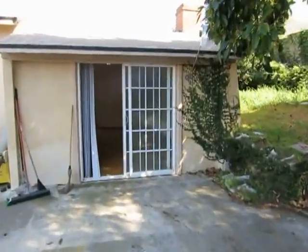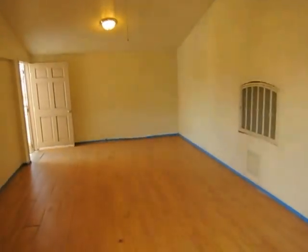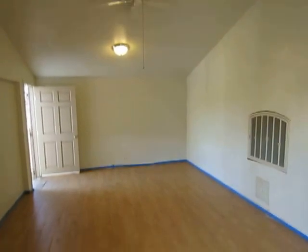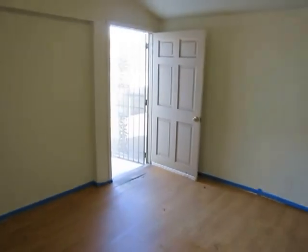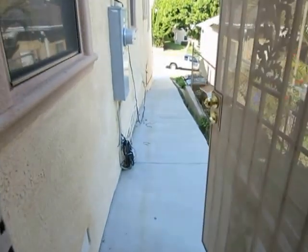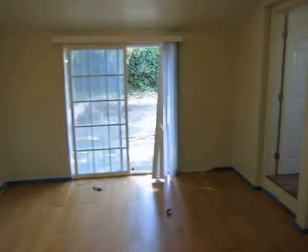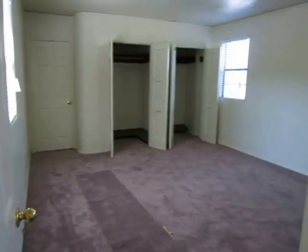Through here is what could be a fourth bedroom. It's actually larger than most bedrooms. It has high ceilings, hardwood floors, and its own private entrance over here to the side. So I think a lot of people would consider this a very attractive place to have a bedroom. That goes out to the front. But technically, it's not a proper bedroom because there's no closet in here. So that could be a game room or an office.